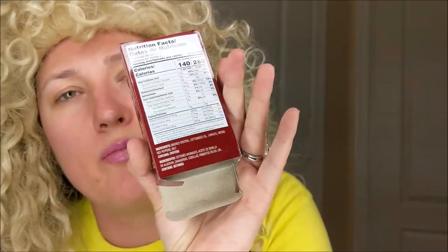What? Gourmet smoked oyster? I thought I said I was a vegetarian. I thought I clicked the box. Sounds gooey in there. I still got nasty tuna. All right, ingredients. Smoked oyster, cottonseed oil, carrots, onions, red peppers, and salt. Well, I like all those things. Contains oysters. Oh, my God.